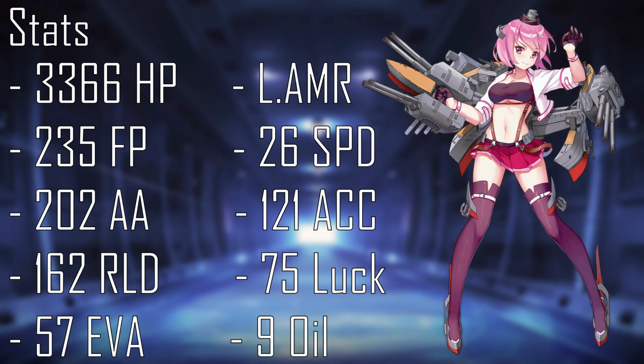At level 125 with max affinity and enhancements, Pensacola has 3,366 HP, 235 firepower, 202 AA, 162 reload, 57 evasion, light armor, which makes sense because she was previously a light cruiser but was reclassified to a heavy cruiser, 26 speed, 121 accuracy, 75 luck, and consumes 9 oil.